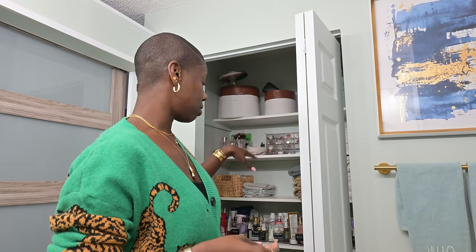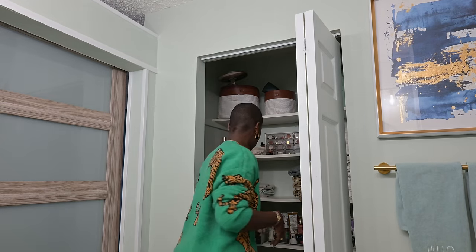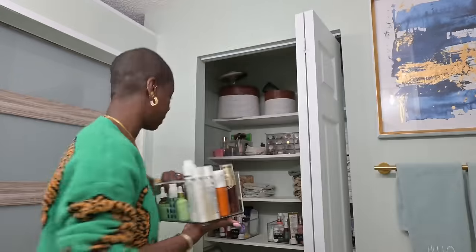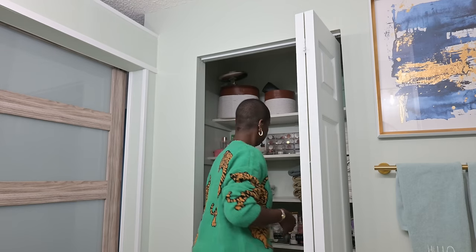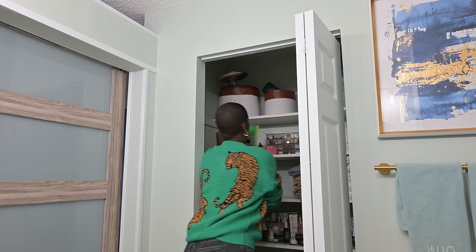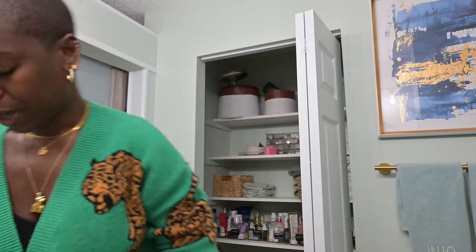This is my closet clearly for my towels, my linens, and also I have all of my skincare products in these bins from Amazon. But let's get to the makeup. Another bin. I'm a bin queen, y'all.